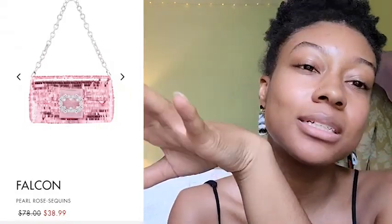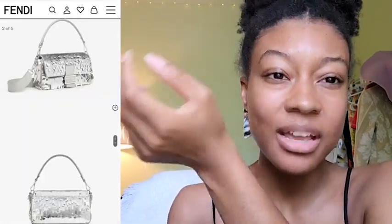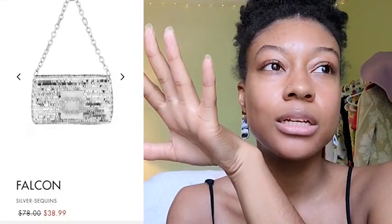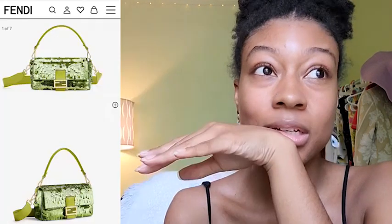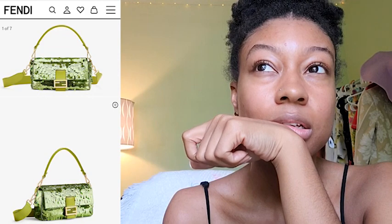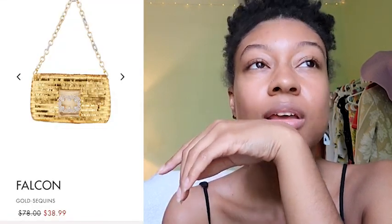But basically with these longish sequin embellishments on it, I feel like it was very well executed at Fendi, even though the sequins look like they would mess up easily, rubbing against your body and stuff. And I really liked it, and I probably would have got the Fendi version.